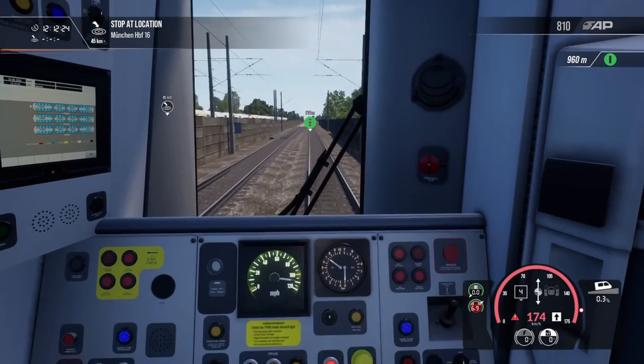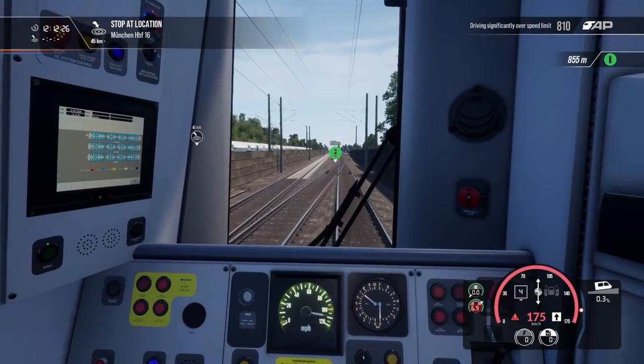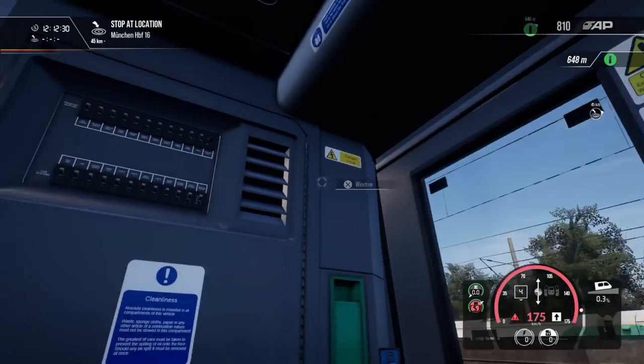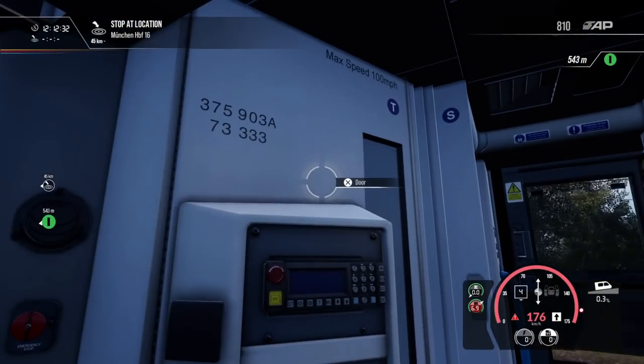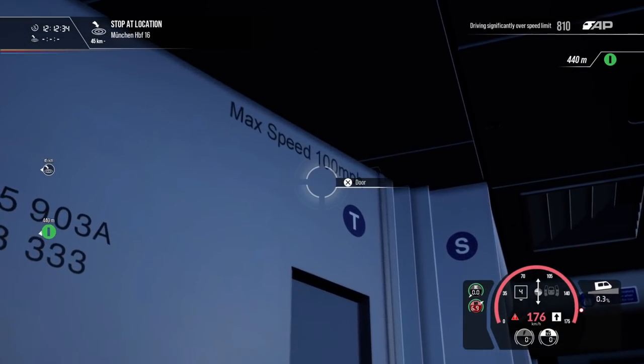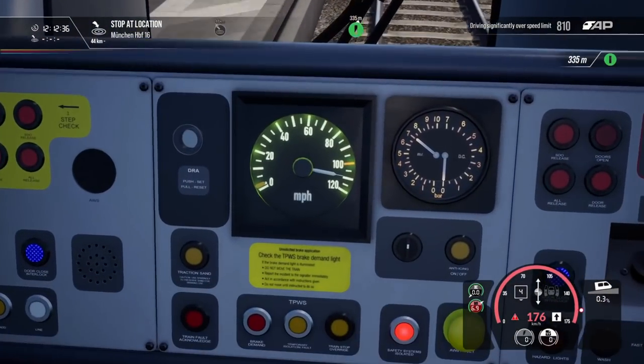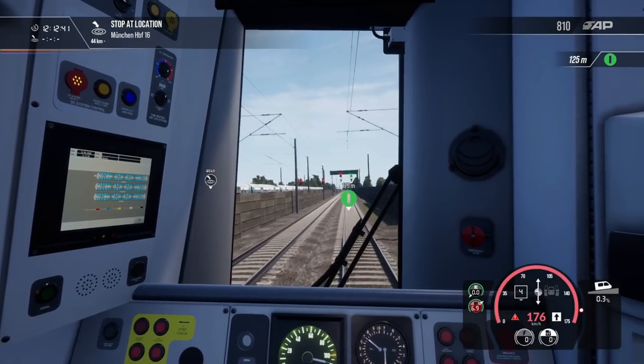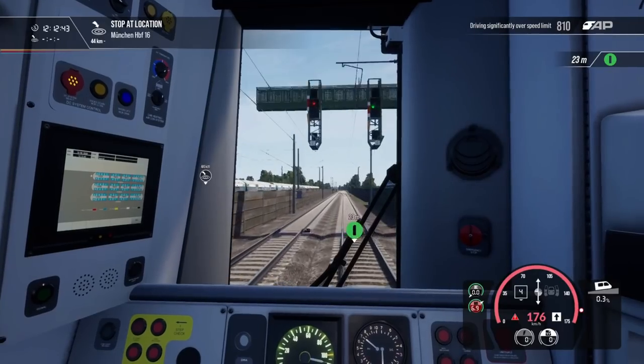So that's good. We're going 175 kilometers an hour. That's almost 110 miles per hour. That is over the top speed that this train can cope with. This train should only be going 90. Well, no. There we go. Max speed, 100. We're going 109, 110. So we just need to be careful. That is right.